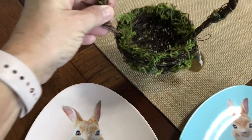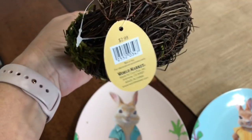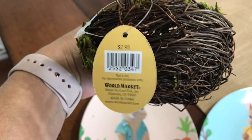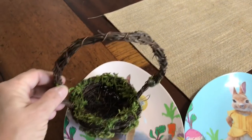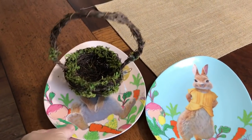And then I just found this little basket. And I thought, well, I could use that year round because I have birds and things in my living room. And it was $2.99 and it was 20% off. So I paid a little less than $8 for all 3 of these pieces.